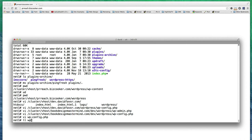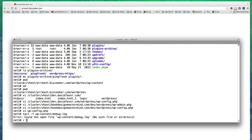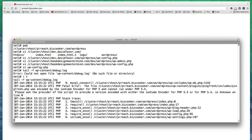So if we look at wp-content debug.log, we should see that there is nothing there. I'm going to do a tail with a dash f, which means to show the tail of that file forever, just hang on the end of it and print it out, and it'll error out this time because there is no file. So now we go back here and say reload, and we still have the white screen of death, but now what we have is this. So r means to redo a command, redo the first command that starts with a t, and now we've got a file. So here's the problem right here.